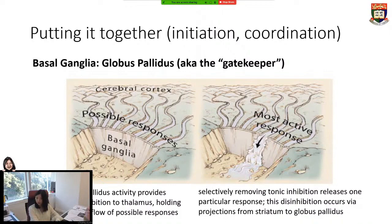Okay, and that's why the GP, the globus pallidus of the basal ganglia, is called a gatekeeper. Because you can see here, it provides tonic inhibition to the thalamus, holding back the flow of possible responses. And when I want to move, if all these were all possible responses and my basal ganglia keeps them all inhibited, then when I want to do something, I need to disinhibit one of these channels. So selectively removing tonic inhibition releases one particular response.